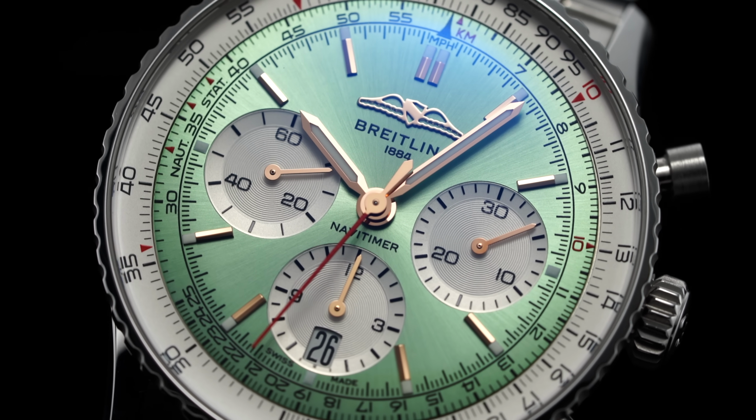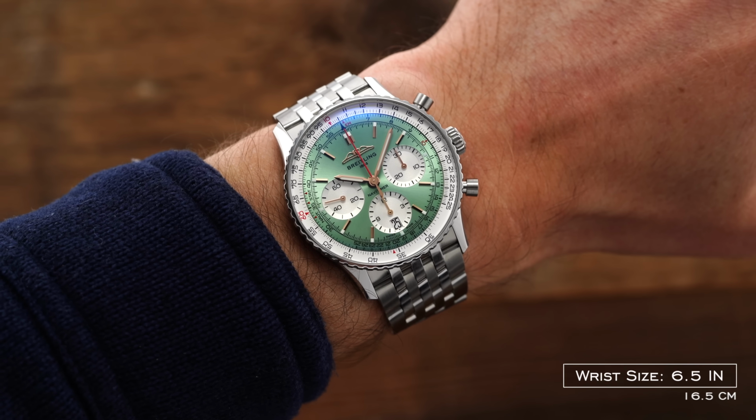The challenge is, for me, number one, when you just look at the facts, 41 millimeters, I think it's gonna wear smaller than that. I would say wears closer to a 40 millimeter case for a Navitimer.